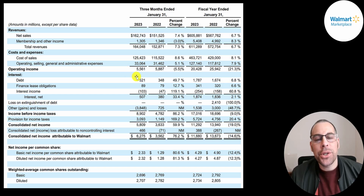They spent 521 million of interest on their debt. So their net income in the most recent quarter is 6.3 billion, up from 3.6 billion. They decreased their shares outstanding. They had 2.77 billion shares outstanding. Now it's down to 2.7 billion.